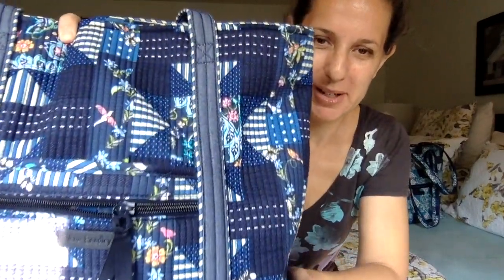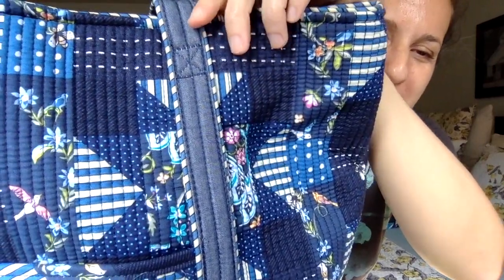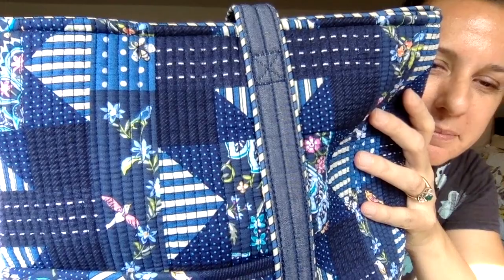Let me get my glasses out of the way before I crush them. I have all my stuff in here, which I'll get to, and so it's kind of heavy. Let's see if I can put it down. So, right there you can see a bluebird. See if I can get it even closer. Sorry, a little shaking. My platform is shaking. So there's a bluebird and a bee right above it.